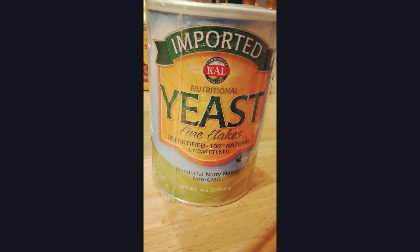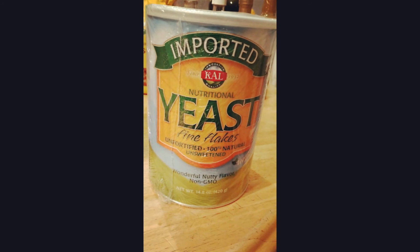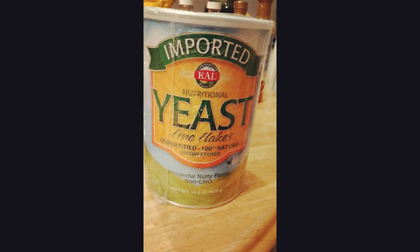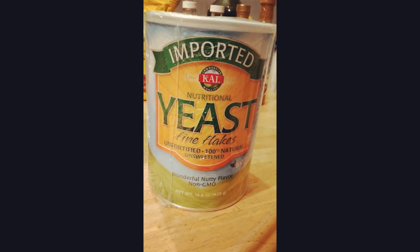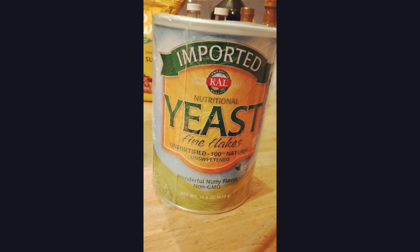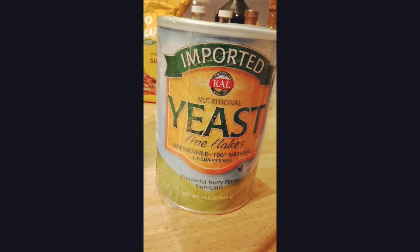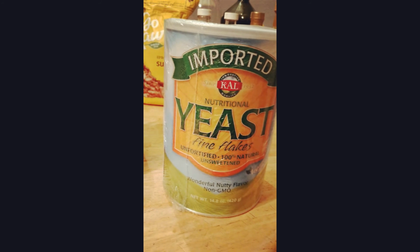Certainly not least, you guys, nutritional yeast. This is one of my favorites. This has just a unique flavor all of its own. It's sort of nutty tasting. One of our favorite things to do with it is to put it on stove-popped popcorn. We are seriously ruined on plain popcorn. We do not like plain popcorn anymore. Once we had it with nutritional yeast on it, that's the only way that we want it now. I also put it on meats and salads and vegetables and things like that.